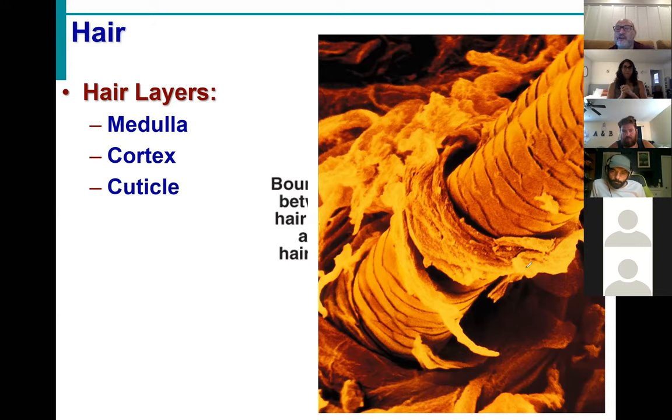But here, with an electron microscope, we can see this cuticle is made up of very thick, very dense, very hard, overlapping layers of keratinocytes, kind of like the shingles on your roof. It is a huge, massive, strong, protective outer layer. Big, rough, right? When we look at it with the electron microscope. At naked eye level it looks smooth, but it is a big, thick, heavily keratinized outer layer. So yes, all of these are keratinocytes, but the cuticle cells are heavily keratinized.